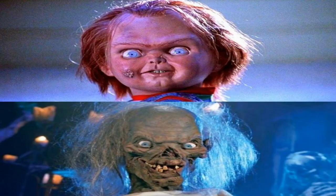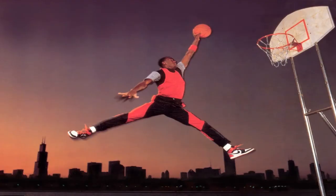Kevin Yeager did special effects for both Child's Play, 1988, and Tales from the Crypt, 1989. He reused some animatronic parts. So Chucky and the Crypt Keeper literally have the same eyes. The iconic photo of Michael Jordan which turned into the logo.